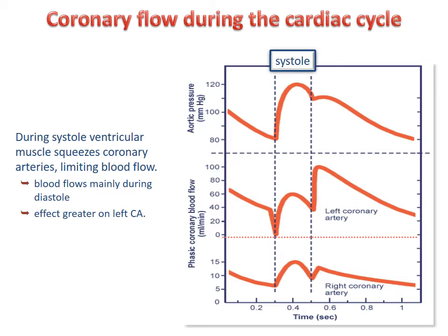But as systole ends and the muscle relaxes, there is a dramatic rise in blood flow as the vessels open up to reinstate flow through the vessel. The consequence is that the majority of the blood flow to cardiac muscle takes place during diastole.